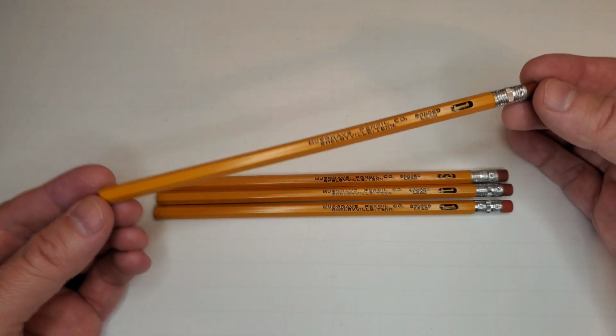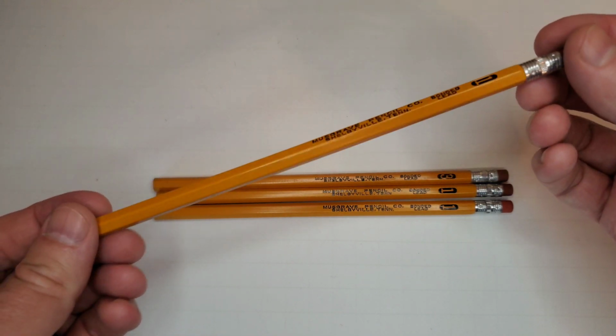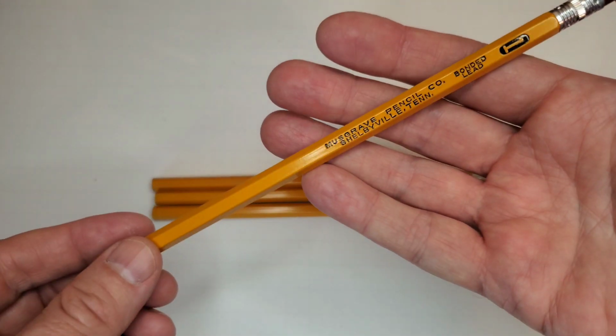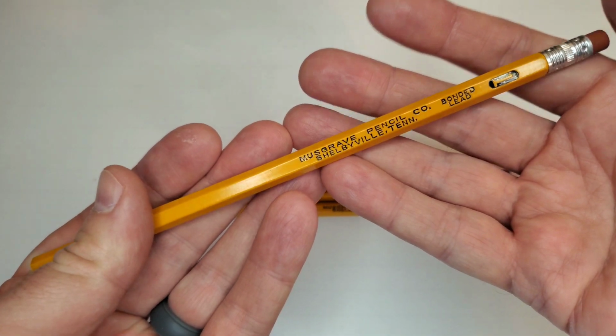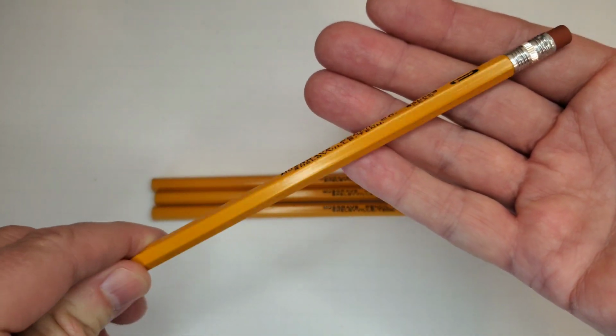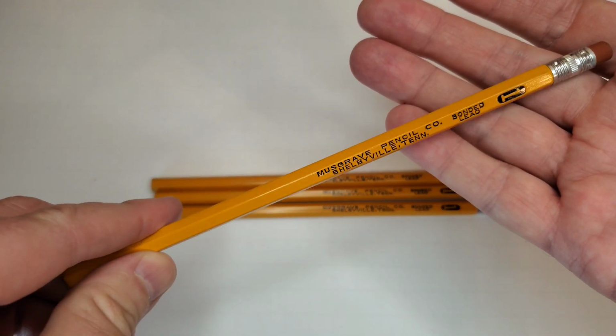Hello everyone. We are going to set our DeLorean flux capacitor time machine back just a little ways today for this episode and look at some vintage pencils from Musgrave. Now I believe these are vintage pencils because I don't believe Musgrave has these in their current lineup offered for sale.